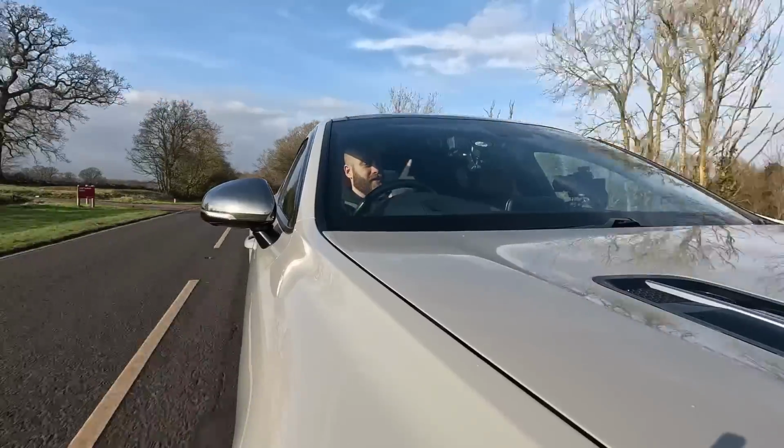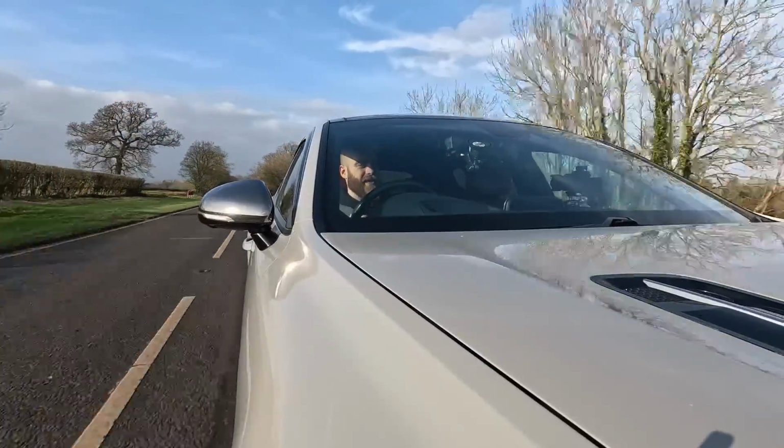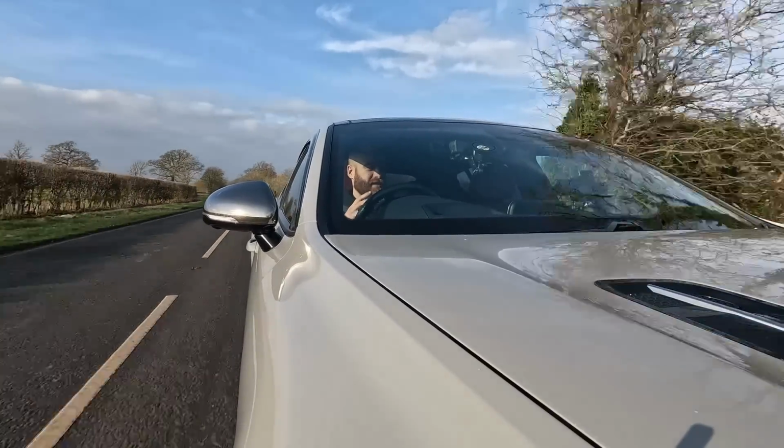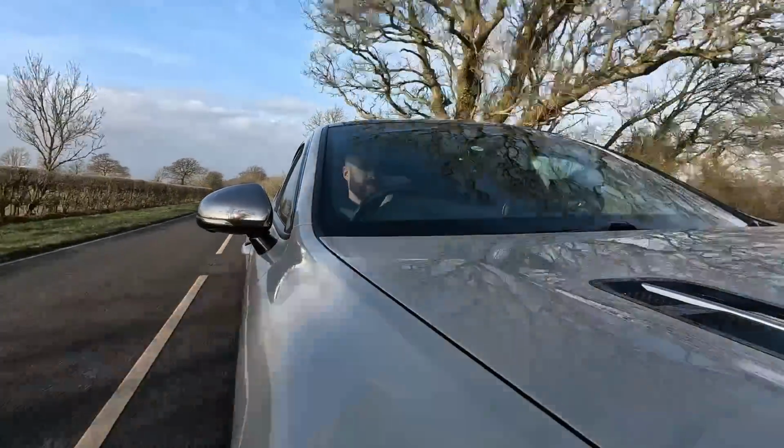Now, the Stinger, interestingly, if you follow the service plan, these need to be serviced every 6 months or every 6,000 miles. But the good news is if you buy a Kia service pack, so I think if you pay for like 4 services at a time, you can get 4 services for about £1,100, which isn't that bad.